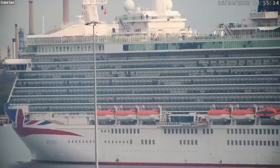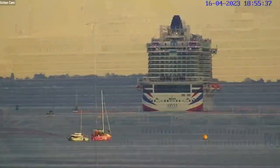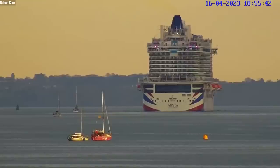I must say that is a pink, that is definitely a pink yacht. Curious.